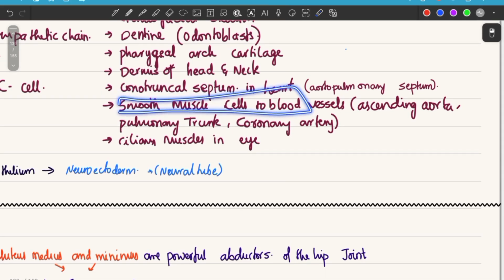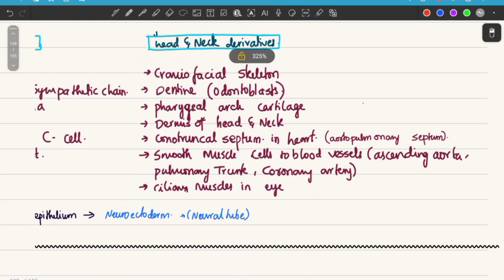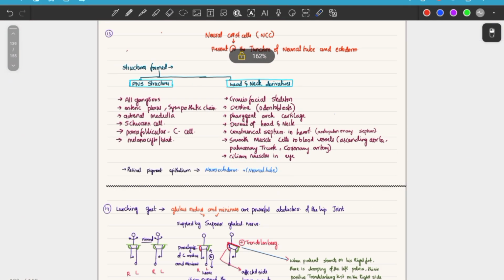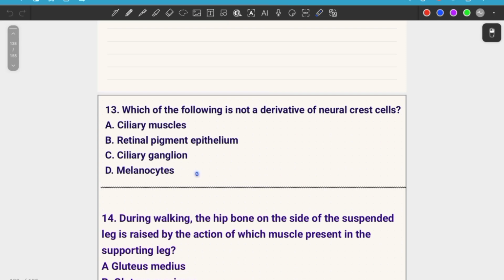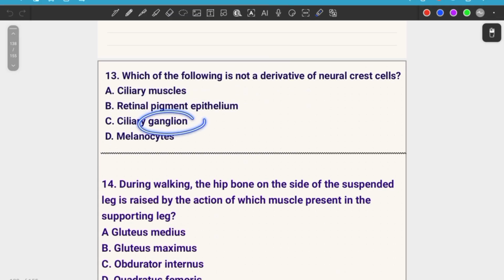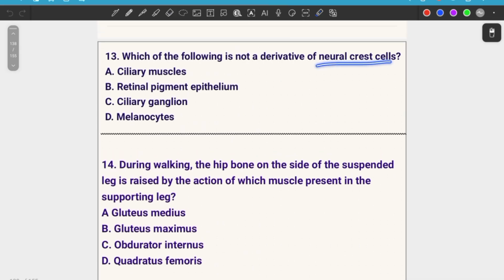Smooth muscles, or the majority of the smooth muscles, are derived here, and the ciliary muscles of the eyes. Okay, hence you can easily rule out all the options. Ciliary muscles, yes, it is a smooth muscle, whereas this pigment is derived from the neural tube, whereas ganglion, all the peripheral neural system is derived from neural crest cells. Melanocytes or melanoblasts are also derived from neural crest cells.